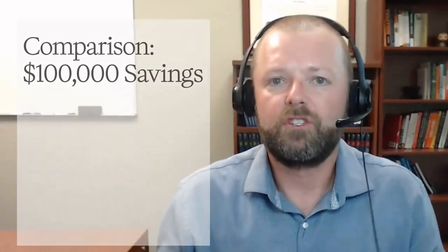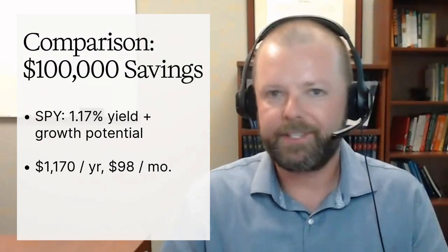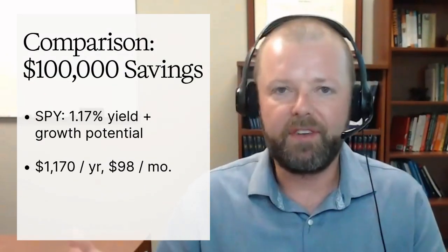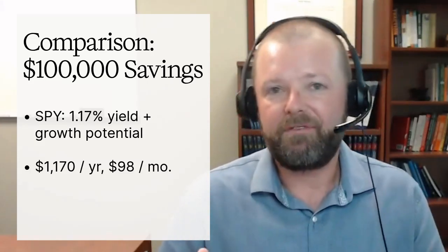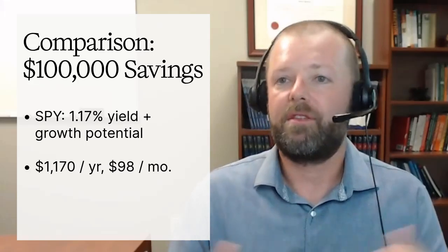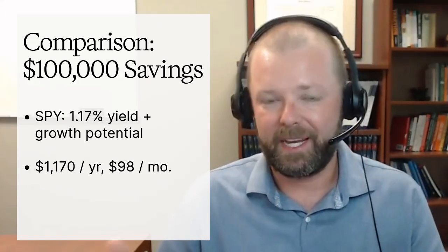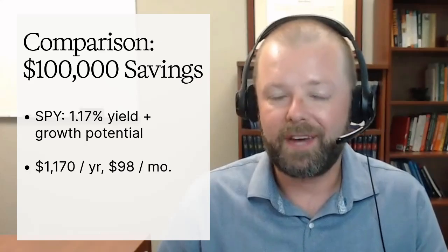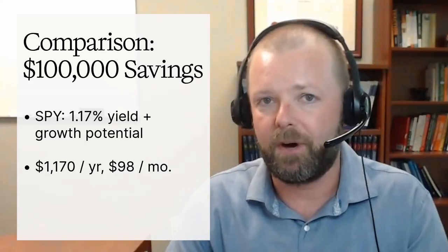So just to compare, you have $100,000. Let's say you buy an S&P 500 index fund. The dividend yield is about 1.17%. You might benefit from appreciation, the value of those holdings. That dividend yield could go up or down. And with your $100,000 investment, that might net you about $1,170 a year, or about 98 bucks a month.